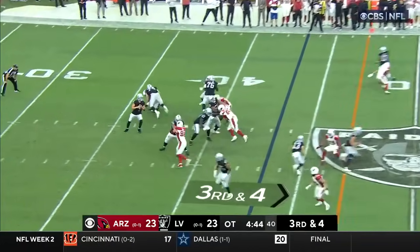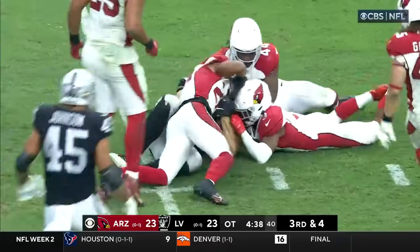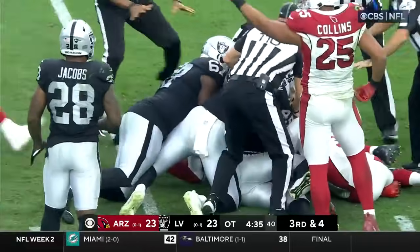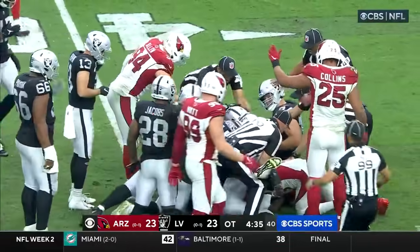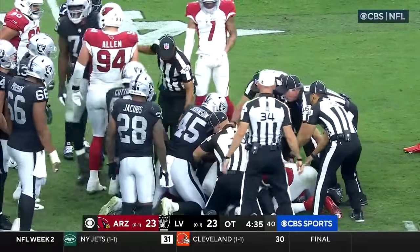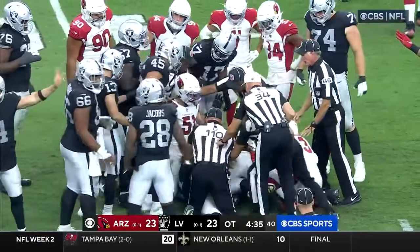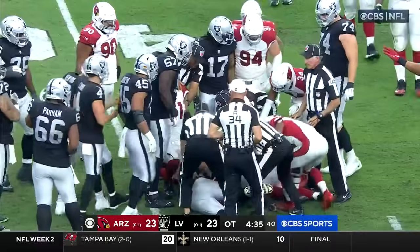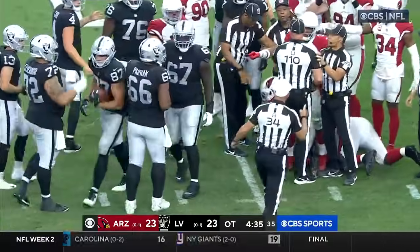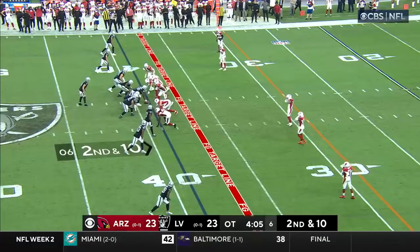Carr with time over the middle, got his man. That is Hunter Renfrow. Loose football. Who's got it? The pileup at the 40-yard line. Zaven Collins, I think he's the one who initially got beat, and then he hustles and comes in from behind and then chops the ball out. Raiders say they have it. Let's see what the officials say. That's Foster Moreau climbing out of the pile with the football, and it belongs to the Raiders.